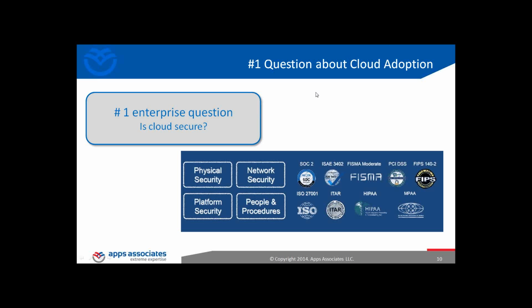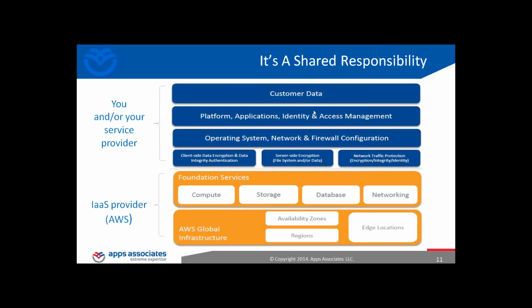However, what I would like to show in the next slide is that the bottom half is essentially what IaaS providers such as Amazon Web Services would provide. These processes and controls are essentially hypervisor and below. It's a joint, or shared, responsibility with the organizations, either on their own or in partnership with service providers such as Apps Associates, to build the nuts and bolts, your application, your various controls on top of this infrastructure in compliance so that you are able to still extend the same controls over.